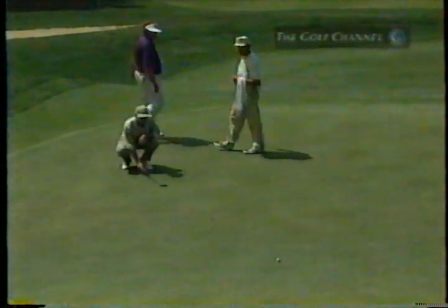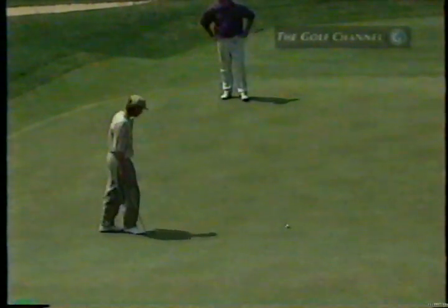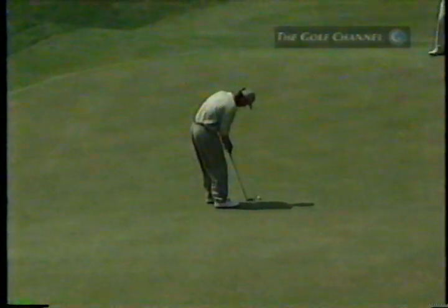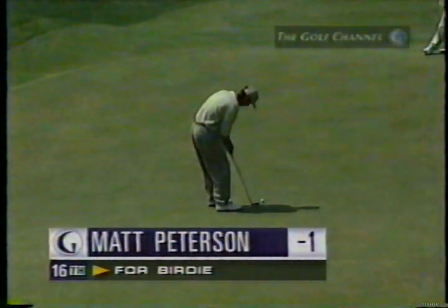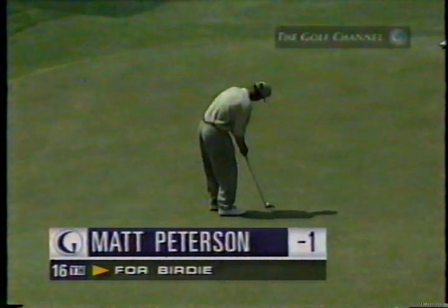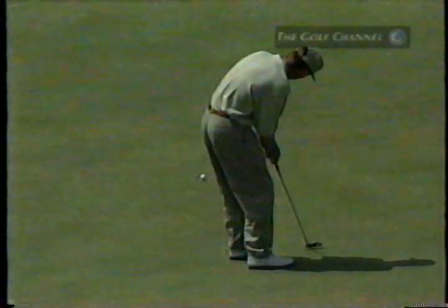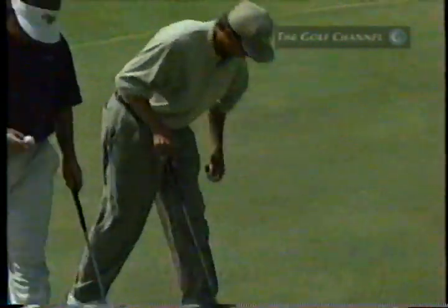At the 16th, Matt Peterson pacing and now looking from the other side at a birdie opportunity. Might also point out that Dick Mast penciled in a 5 at the 18th after trouble on his second shot. Very well done. Matt Peterson moves to 2 under. Seeing just very few birdies on the 16th hole.